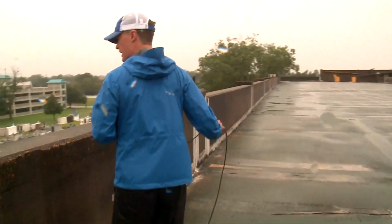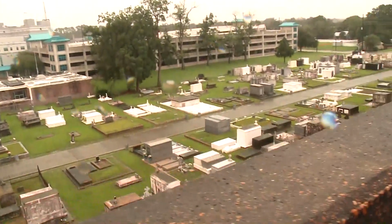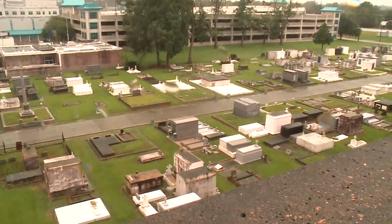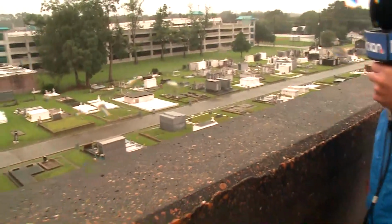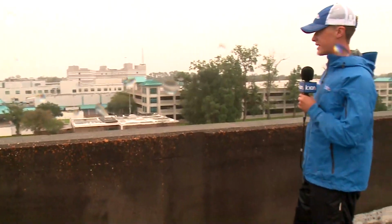Down here a little lower, this is actually an above ground cemetery. As you can see, these are pretty common here in Louisiana because you can't really dig underground. It's just swamp and water. You know, I don't mean to get grim here, but I hope we don't see something like we saw in Katrina, where storm surge flooding comes in to a cemetery like this.